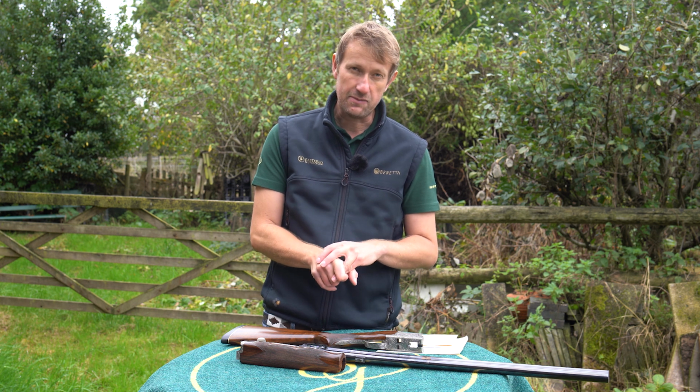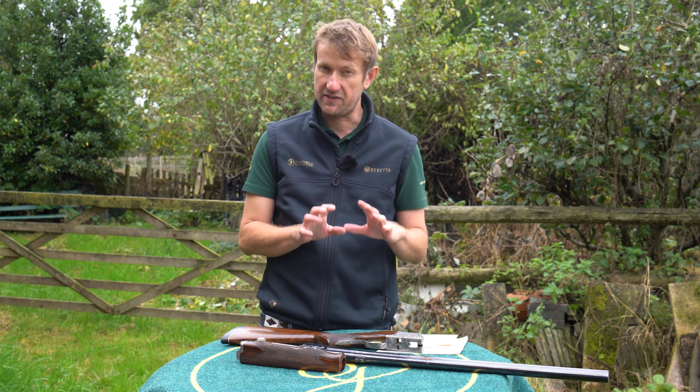I've never seen a game gun. I'm not saying they don't exist, but I've never seen one. Sadly, they never did a 30-inch sporter, but again, 1986. 28-inch barrels were the thing.